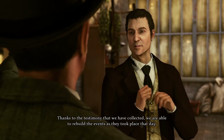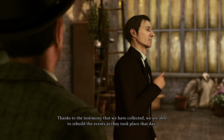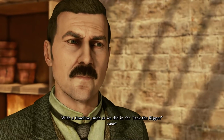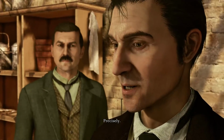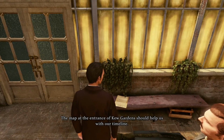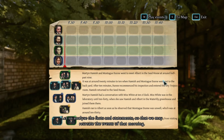Thanks to the testimony that we have collected, we are able to rebuild the events as they took place that day. With a timeline, such as we did in the Jack the Ripper case. Precisely. The map at the entrance of Kew Gardens should help us with our timeline. That sounds interesting. Let us analyze the facts and statements so that we may recreate the events of that morning.